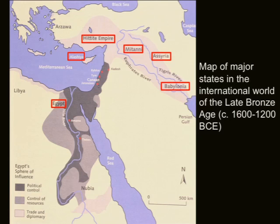And the rise of Mitanni coincides with the rise of several other powers. We're moving into this new period, which is the Late Bronze Age, in which we see really what can be described as the first true period of international relations. These major powers that are now coming back on the scene. That includes Egypt, by the way.